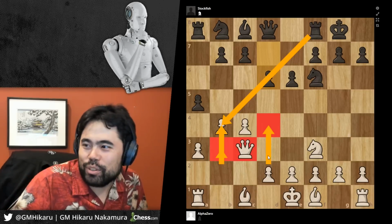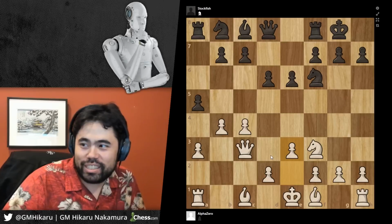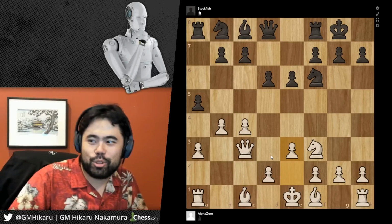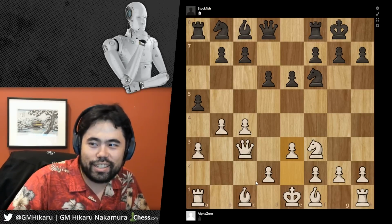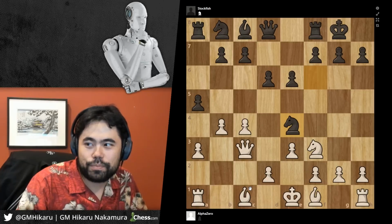Okay, so b4, d6 was played, e3 was played. Yes, the engine came back, so it's like I'm John Connor and the Terminators came to get me for showing this game against Ribka. So e3, knight e4 was played.